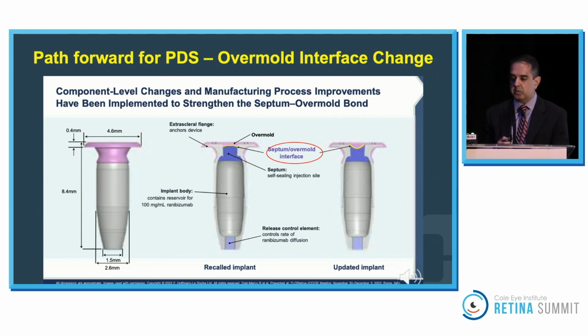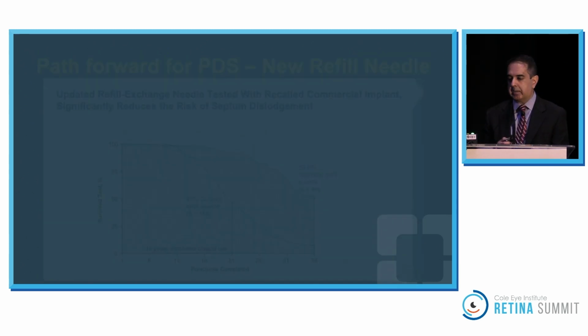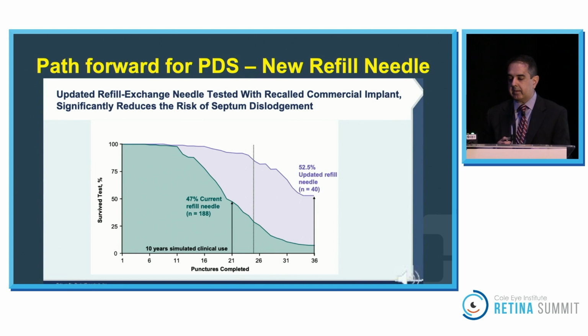You can see that difference between the recalled implant and the updated implant, which hopefully will be better and more stable as a result of this. And in fact, they also looked at updating the refill exchange needle. And this is a study where they looked at, again, 10 years of clinical use.